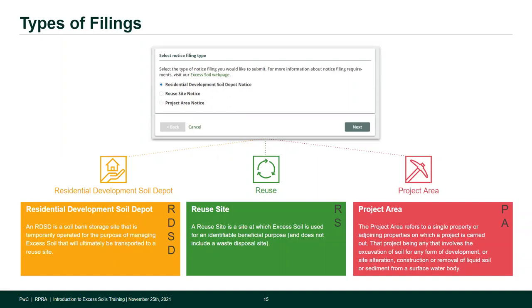Next, we have our reuse site notice. And a reuse site is a site at which excess soil is used for an identifiable beneficial purpose. Then finally, the project area notice. The project area refers to a single property or adjoining properties on which a project is carried out. So we will be completing more training sessions on both the reuse and the project area filings over the next few weeks. And we will be recording a video on the RDSD notice filing type.